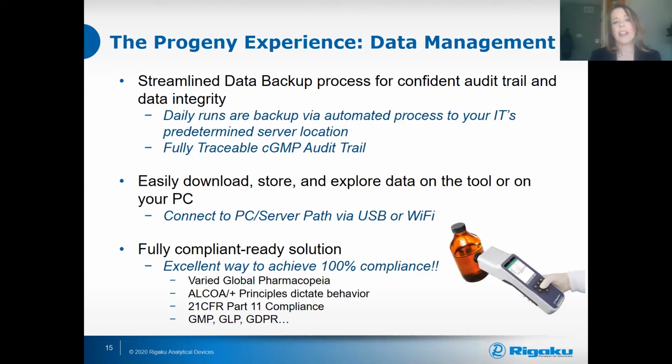And specifically, we have an upcoming webinar on this topic. If you're interested in understanding how data is managed and the integrity of data with Progeny in your raw materials process, you can join us on that webinar at the beginning of May.